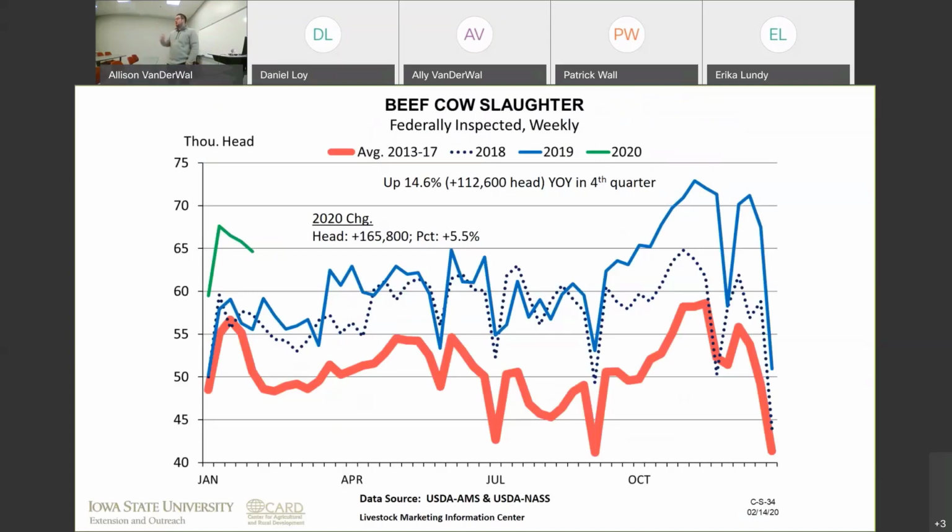Now, what's been talked about a lot in the industry is we've seen really large beef cow slaughter. And this, prior to the cattle inventory report, had a lot of people worried, like, are we going to see some massive liquidation of the cow herd? Especially in the fourth quarter when you've seen about a 15% increase in beef cow slaughter. And you heard some pretty stark stories of large numbers of cows going to market. Overall, we had roughly a 5.5% increase in beef cow slaughter.